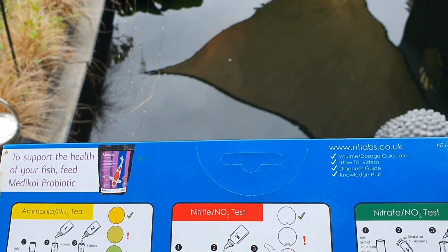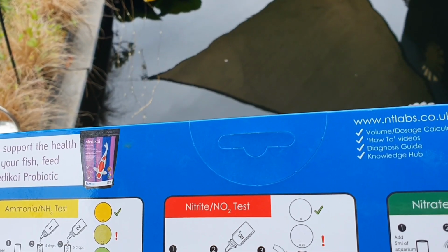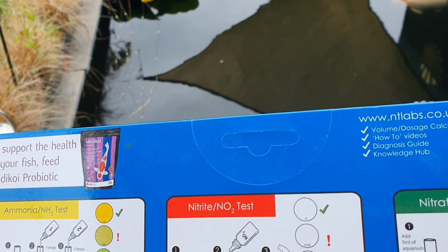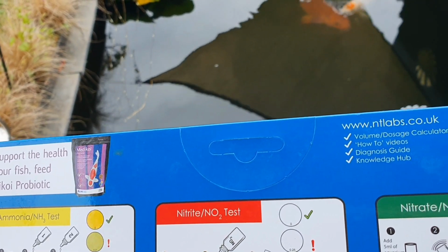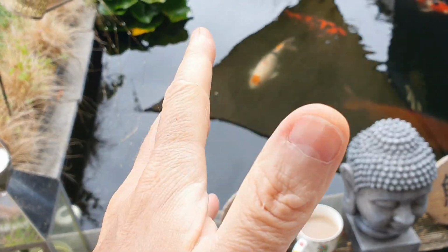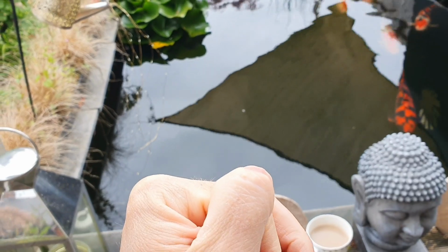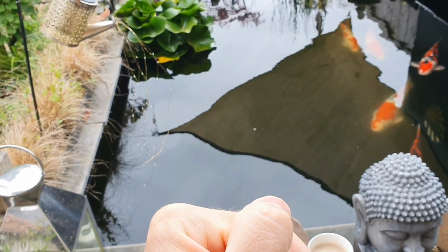Did I eradicate the trick? Is it now something else? Is it now a fluke? We will see on the next. Well, it won't be the next one, it'll probably be part of this one. What a nightmare. Lost a fish, but hey ho, you have to carry on.